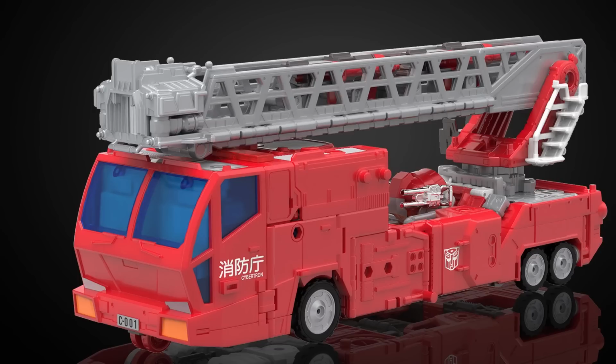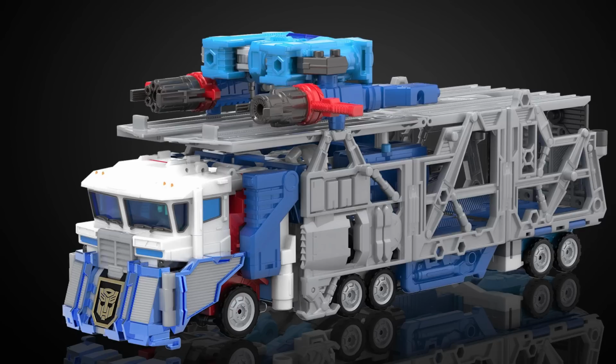Both alt modes look immaculate. Prime's fire truck is as good as ever, though I'm sure it will still bug me with all of the parts forming that this is going to have to go through. Honestly, the original version of this toy is probably what made me hate parts forming so much. Ultra Magnus' car carrier mode is still something I've yearned for since childhood, though.